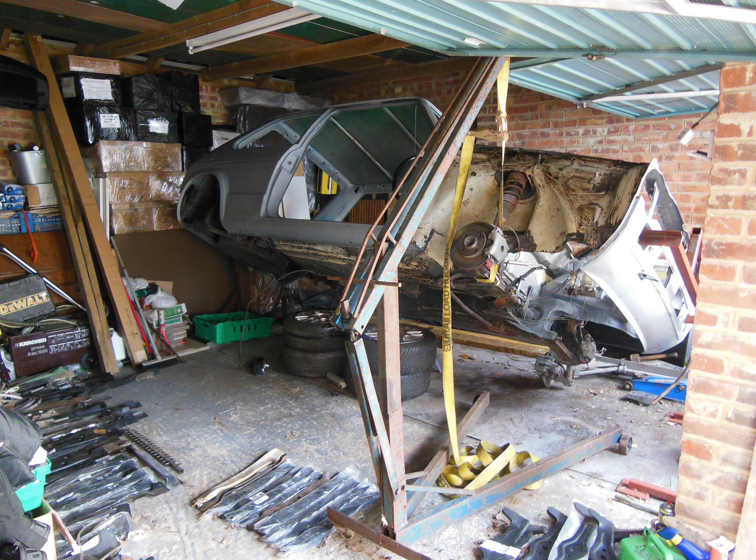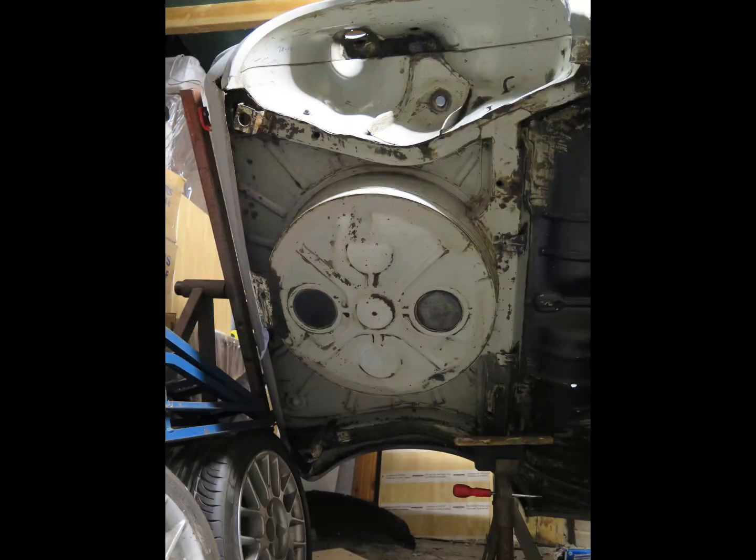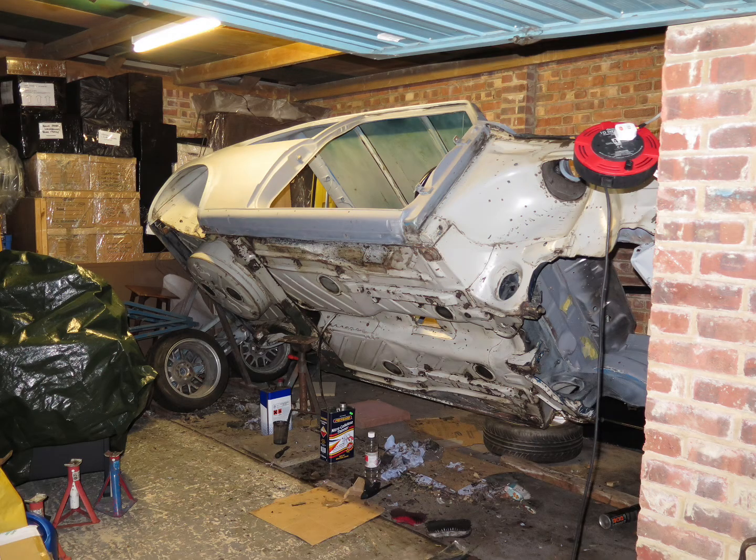Now, another job that I really wish that I hadn't even bothered doing was removing the underseal from the car. Seemed like a great idea at the time. I really wanted to see what was underneath. Fortunately, there wasn't anything really lurking underneath, which kind of means that taking the underseal off was a bit of a pointless exercise.